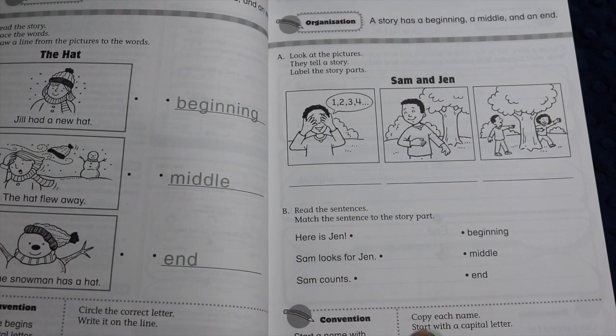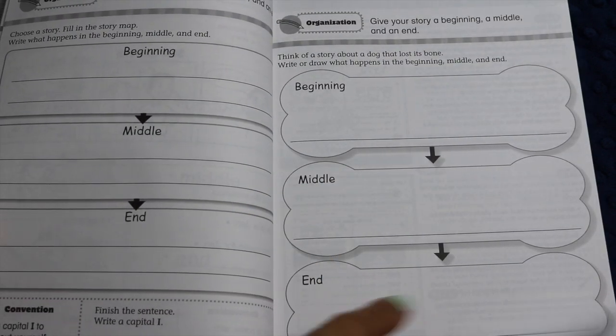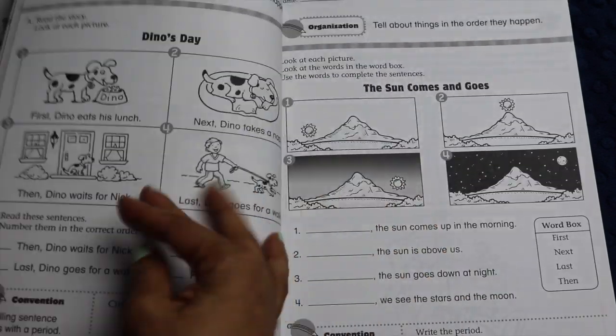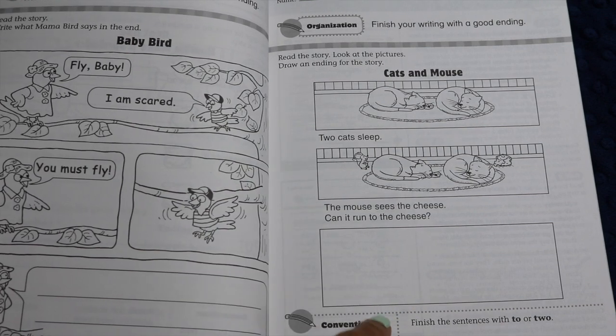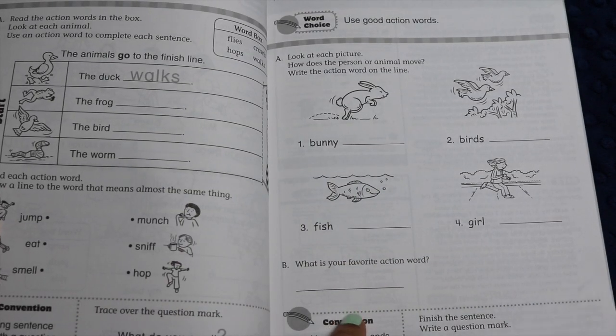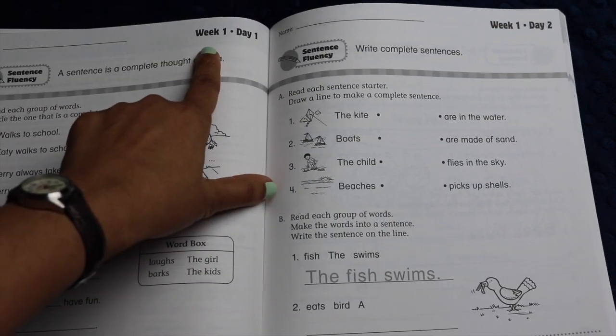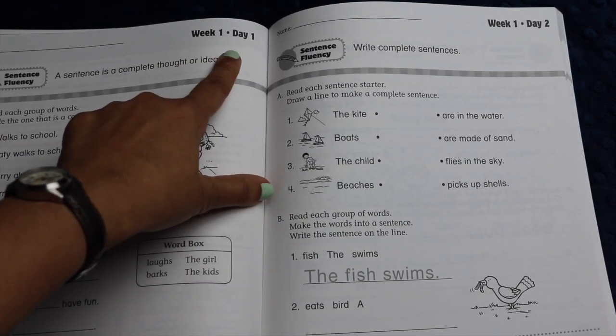I think this will be a really useful book for my youngest as she gets ready for this. Next year she will be in kindergarten, so she is not officially ready for this yet, but I will definitely be saving this for her for later. So as you can see, the assignments grow in complexity as you get further along in the book, which is a good thing.